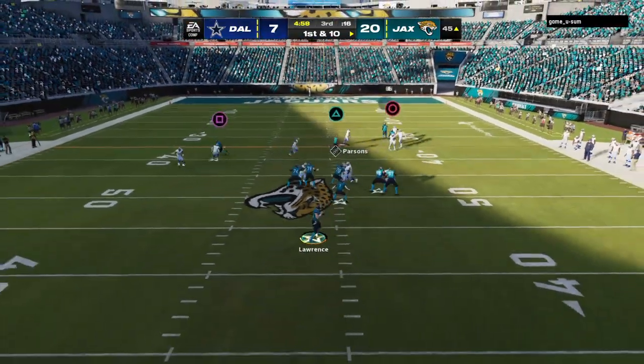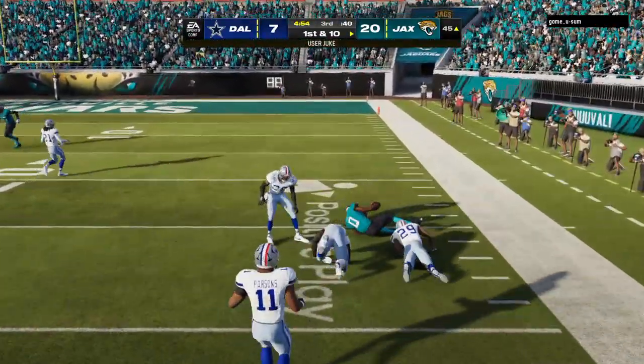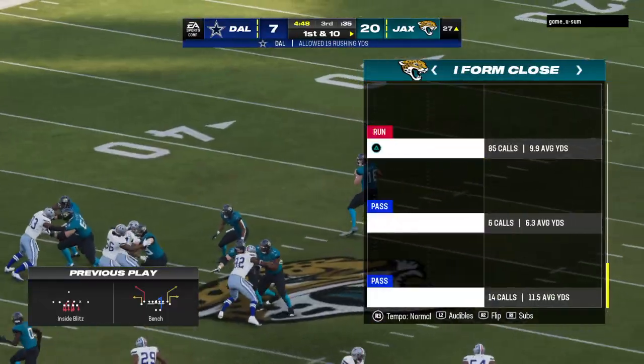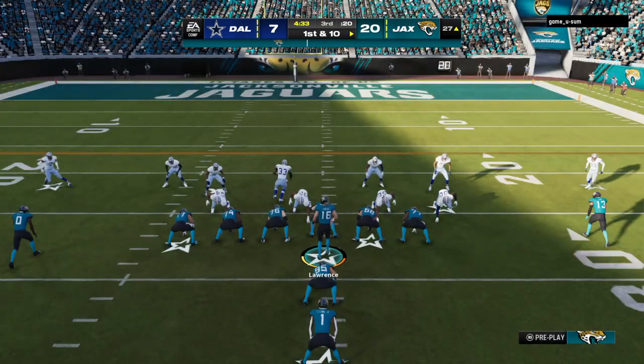Throwing now, Lawrence on first down. Throw right side, caught by Ridley. And he works it past the 30, almost to the 25. A big one there for the Jags. 18 yards, first down.